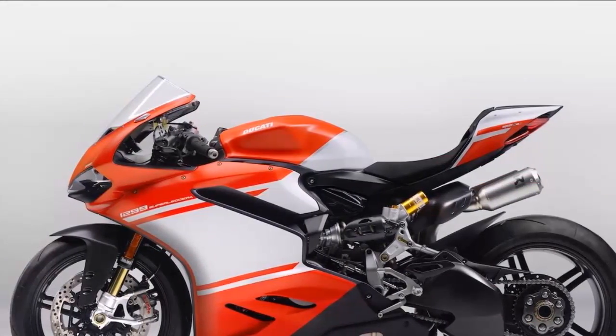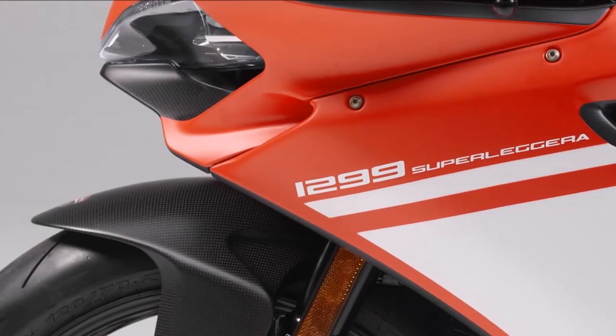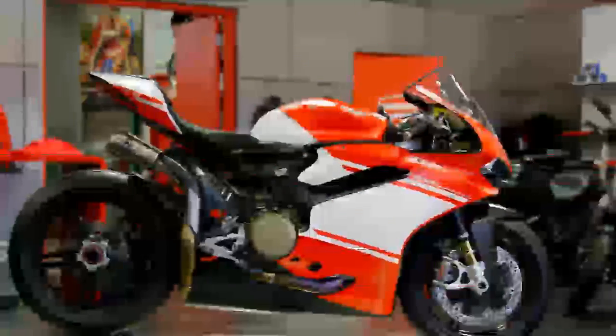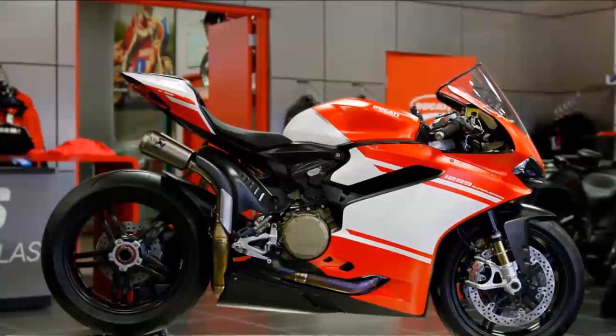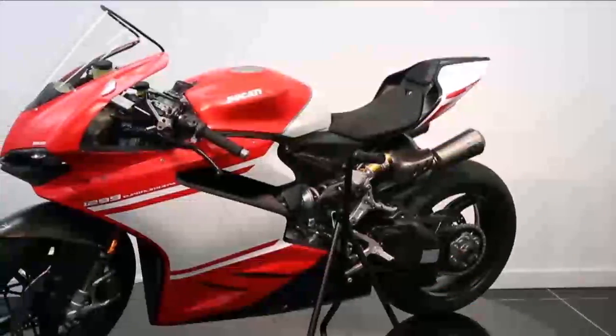Levels 1 and 2 are said to allow more wheel spin to get the rear to slide around and help reach the ideal cornering line. DTC Evo is complemented by the new Ducati Slide Control system which meters out torque delivery as a function of slide angle.